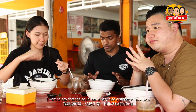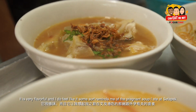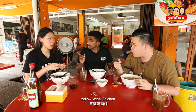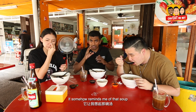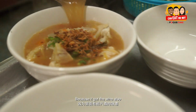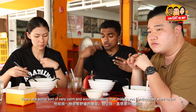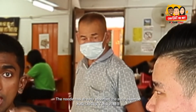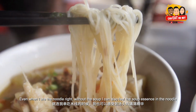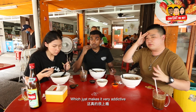I want to say that the soup has a very nice distinctive flavor to it. It's very flavorful. It somehow reminds me of the pregnant soup I ate at Wang Chao Kai. I can feel the healthiness. There's some ginger and wine also. There's a very calm and soothing feeling that makes you continuously want to eat. The noodles have already absorbed the soup's essence, so even when I eat the noodles without the soup, I can feel the soup essence in the noodle, which just makes it very addictive.